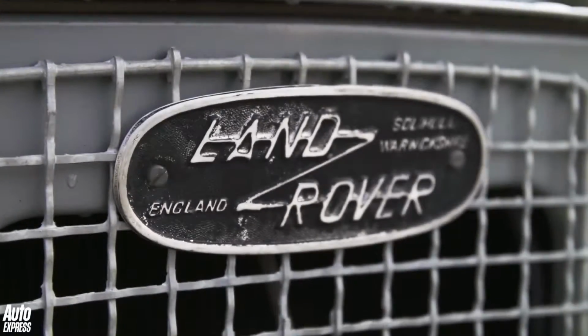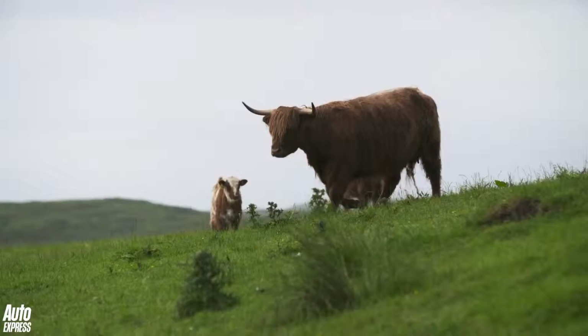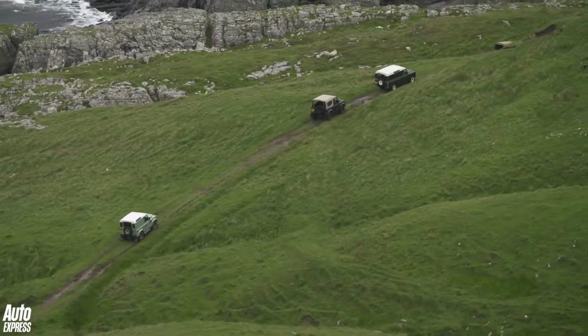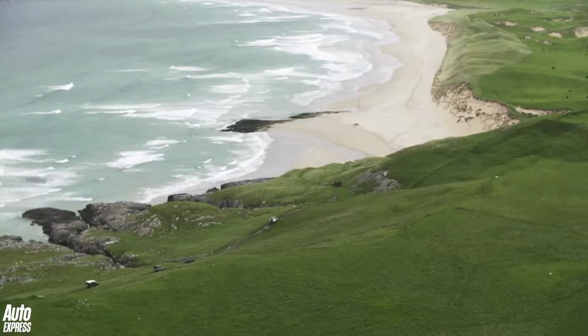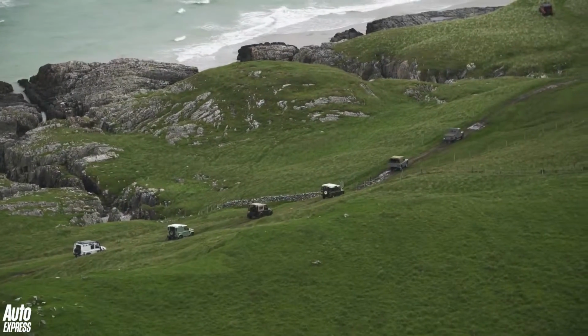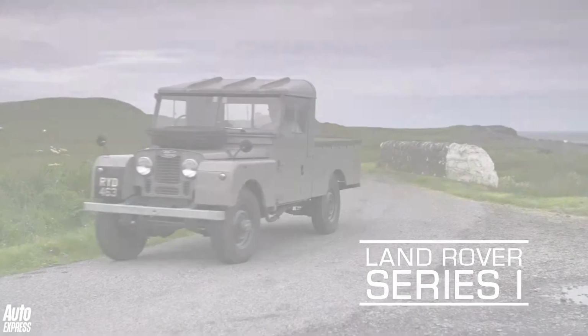The name Land Rover was actually first coined here on Islay. Spencer Wilkes, who was the chairman of the Rover company, had an estate on the island and he used an old Rover on jacked up suspension to drive over the fields, a vehicle his gamekeeper nicknamed the Land Rover. And a few years later, when the firm decided to produce a proper off-road vehicle, this name seemed perfect.